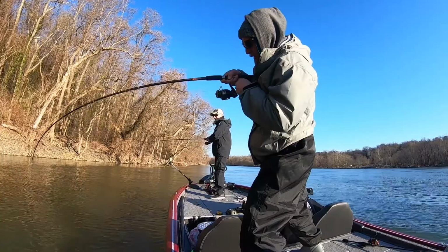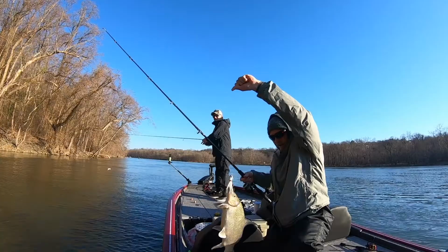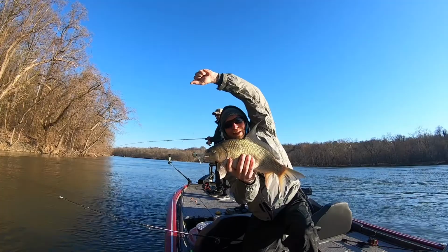Yep. That was one. Another Quilly. Right in the mouth. Man, he bit that sucker. Woo! That's bigger. I'll take it. Oh man, I love catching these guys, dude. They thump off the bottom just as hard as anything else.